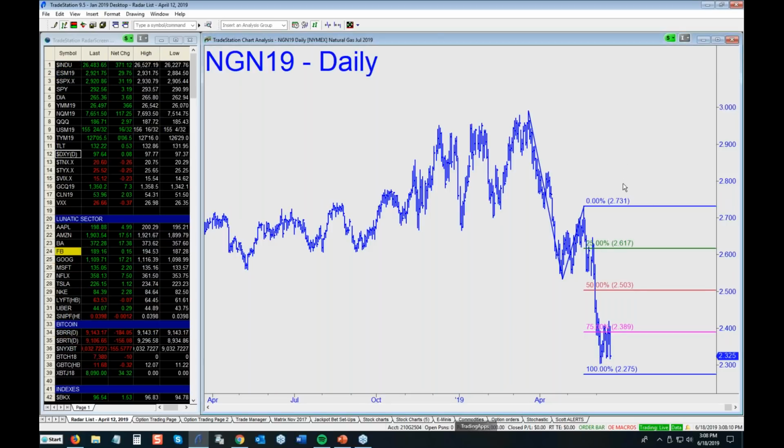LEQ is August live cattle for Thinkorswim. Well, since I found it on my chart, I'm not sure why you're mentioning that.